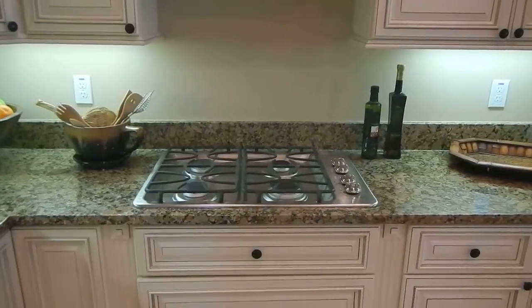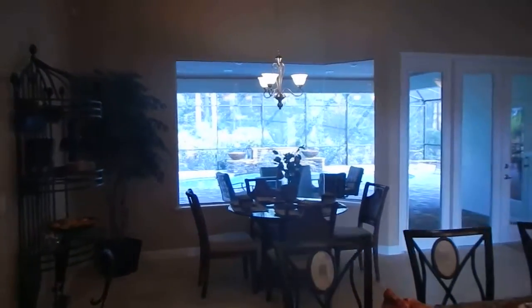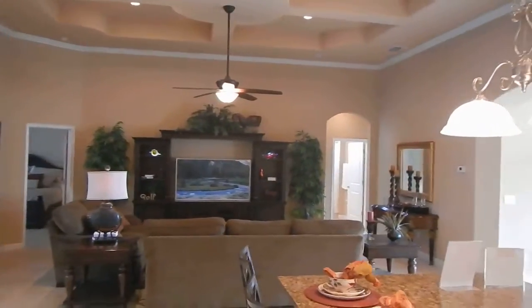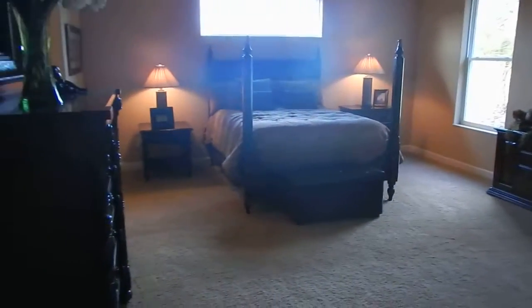Gas grill here, or stovetop. It's propane. A lot of glass. And we'll shoot over here to the left, to the master. Big, huge master, as you can see.